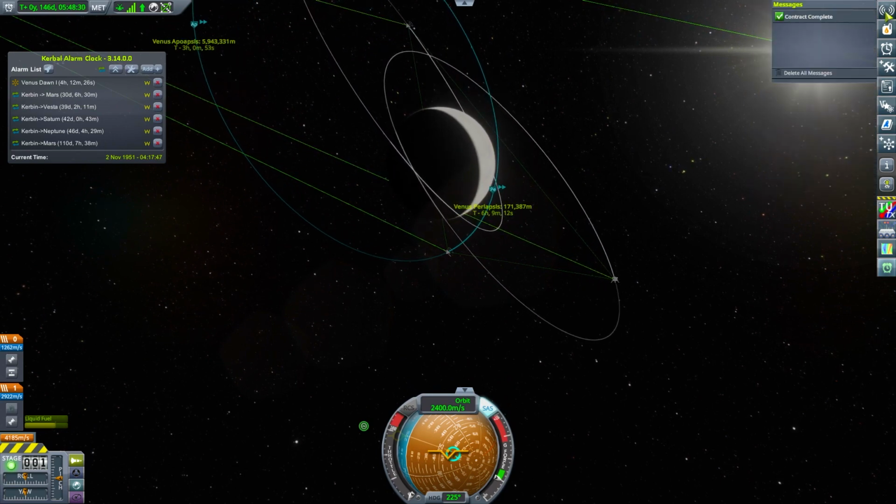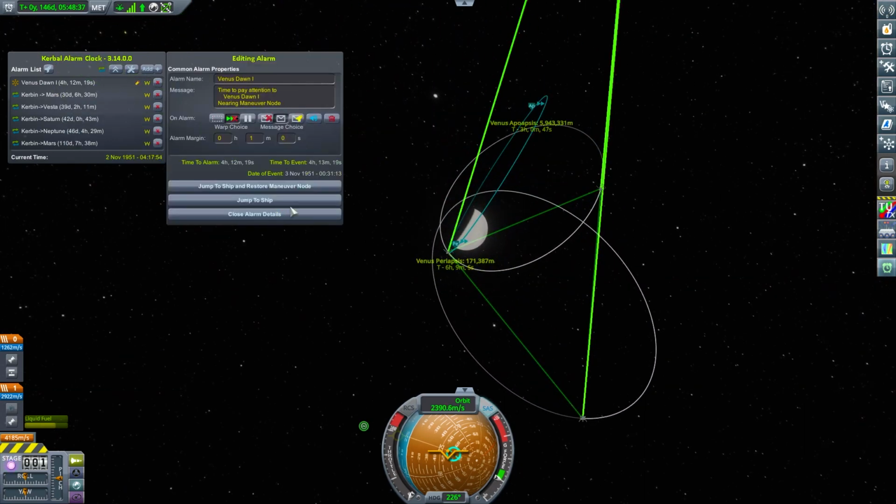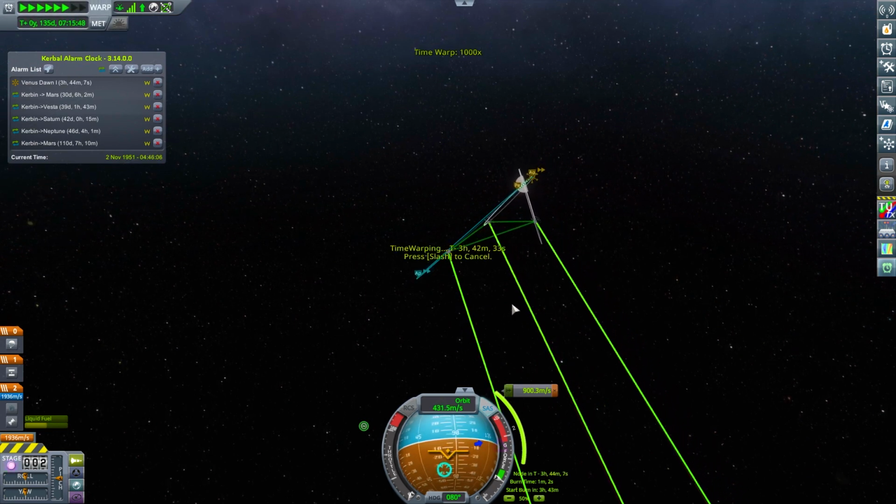Anyway, we've got a craft to land. We've completed that contract. Wonderful, another one out of the way. Let's go land this one. Let's go for it. Right, let's get the Venus Dawn as close as possible now.